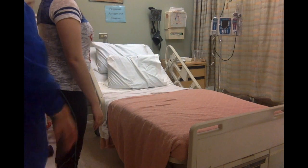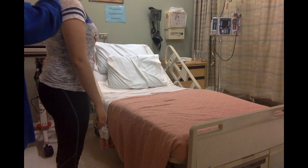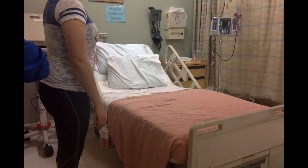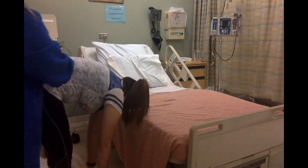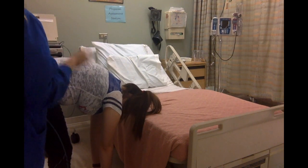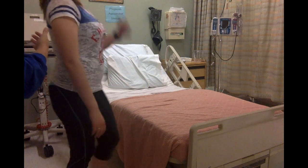Okay, so I see that it is concave on the cervical spine, convex on the thoracic, and then concave on the lumbar. And then if you can go ahead and bend down for me. Okay, so she's got a C, so that's good. And then go ahead and stand back up. Okay, and then you can go ahead and face me.